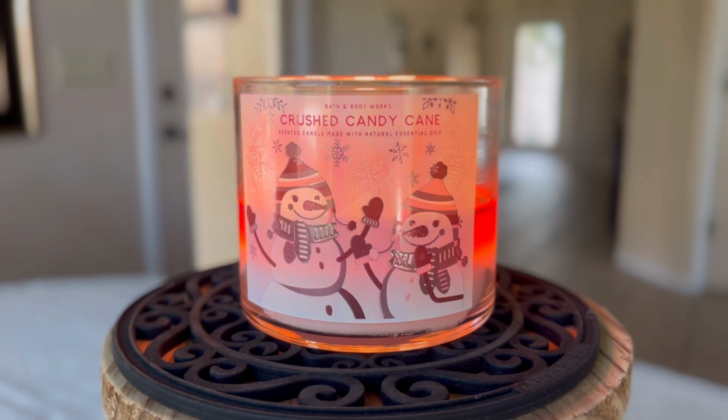The flames have been good, and mind you, I am at the halfway point right now. The flames have been very good for me. The wicks, I would say, are not those traditional tree stump wicks. They're not overly thick, but they're not very thin. I would say they're the medium-sized wicks on this one. They're not falling over.